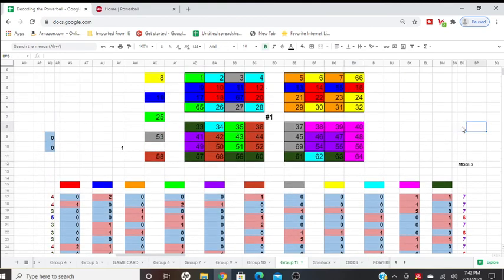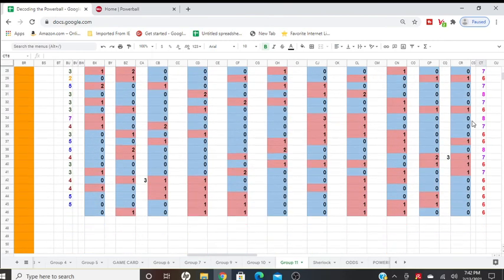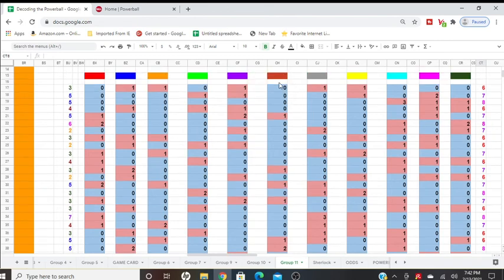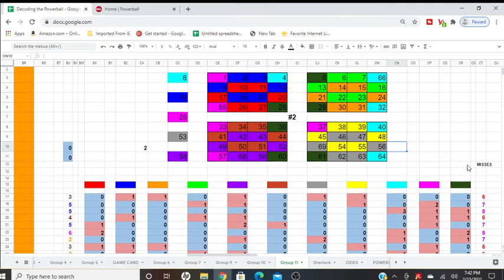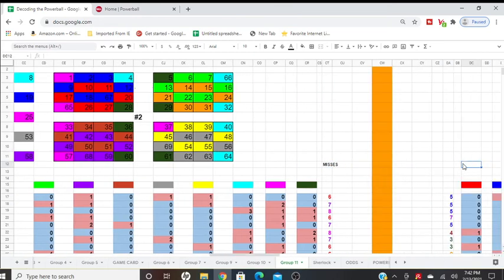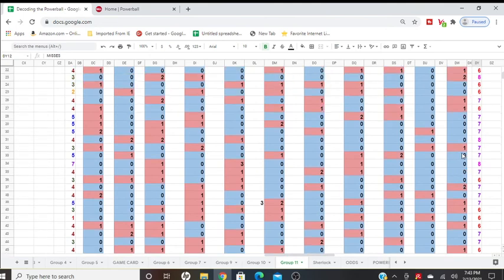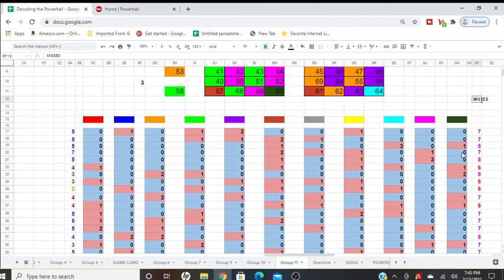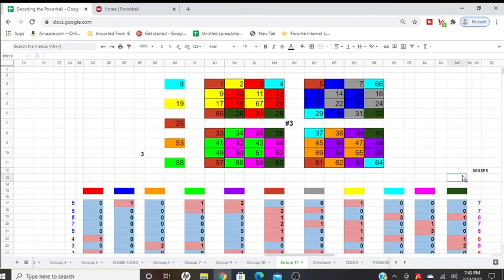Eliminate your numbers. Okay, number 2. Scrolling down, scrolling up. Certainly looks like there might be a hit in this brown. Here's that 51, so hopefully. Okay, moving on to number 3. Scrolling down, scrolling back up. And looking and looking. Okay, moving on.